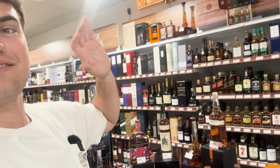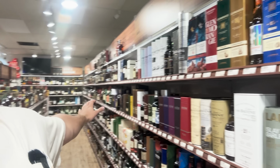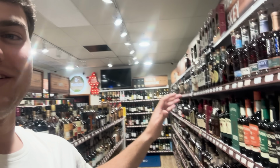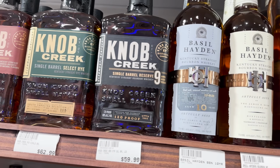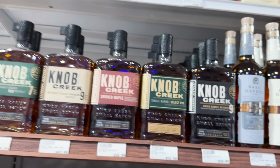All right, so last time I was in the store, it was a completely different view. It's brighter. There's a little allocation shelf here, and then this entire aisle has just been bourbonized all the way down. There's just a lot of really good bourbons here. Classic Knob Creek Single Barrel Reserve for 60 bucks, and then the South Carolina selection of the Single Barrel Rye.